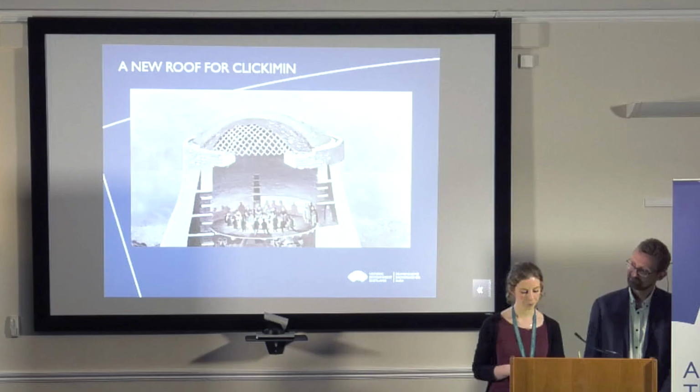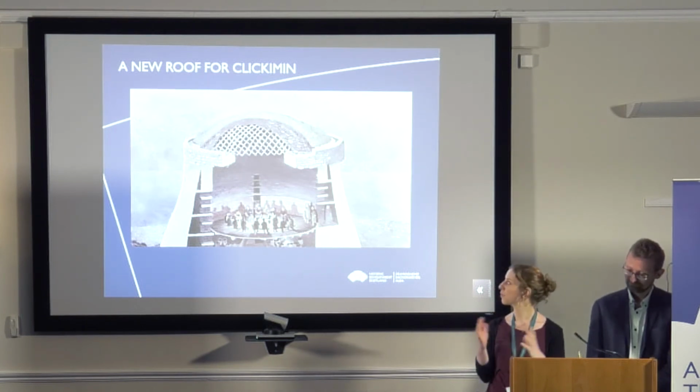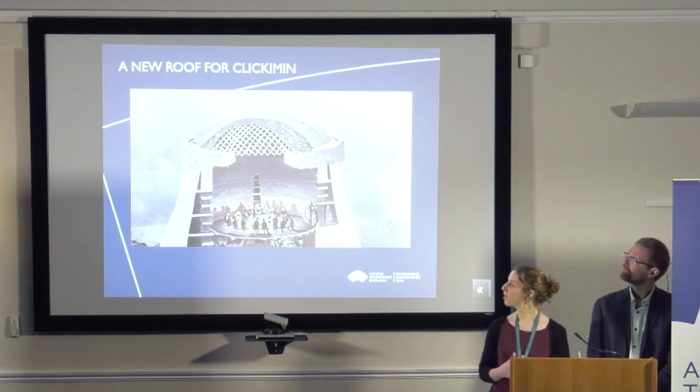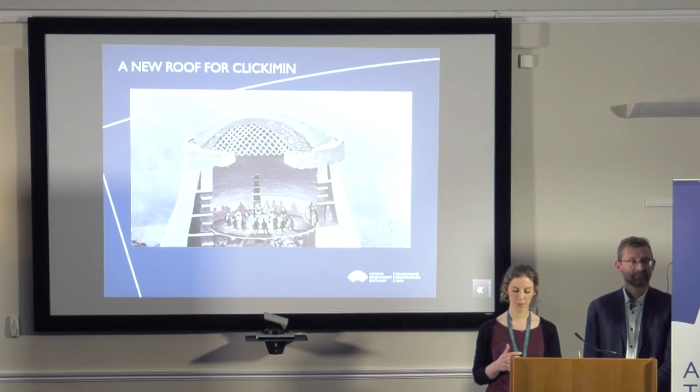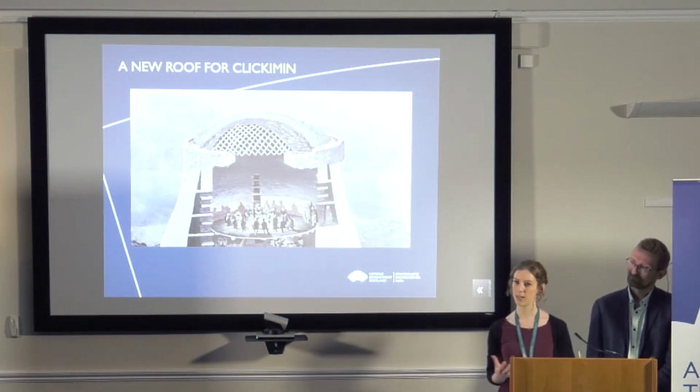It's also a much more flexible kind of roof structure. It's quite lightweight, and we suggest that the grid shell would have been made of willow, which we know from the excavations was there at Clickhimin. It also would have been covered with turf or heather thatch. So in adopting this design, we move away from a generic one-size-fits-all reconstruction to move towards one that takes into account factors specific to the site of Clickhimin itself.